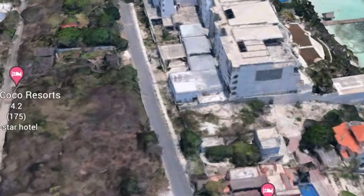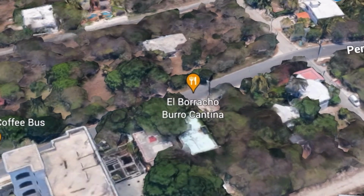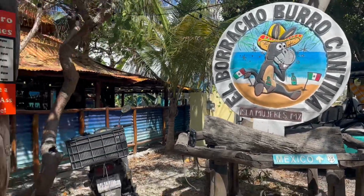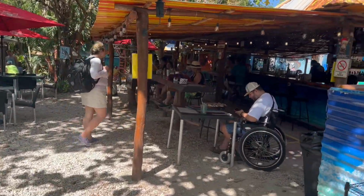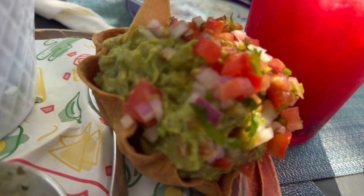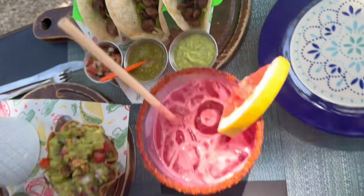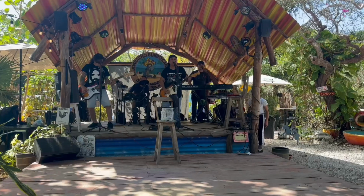And when you get to the building that's on the right for Impressions, almost across the street, just past it, is going to be our spot. It is called El Borracho, or the Burro Cantina. Not only was the guacamole and the steak tacos and the coconut shrimp great, but there was also a live band here playing classic rock, and they weren't half bad.